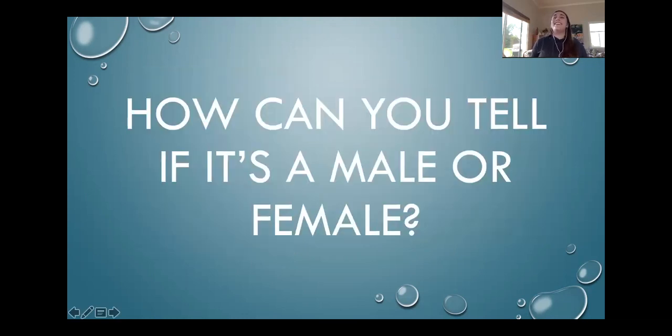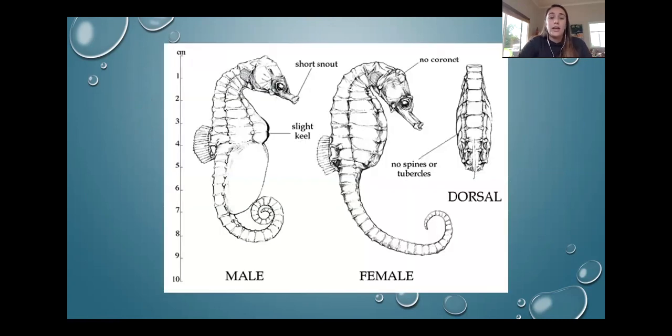So now the next most commonly asked question that I get about seahorses is, how on earth can you tell the difference between a male and a female? Most fish species, it's really difficult because all of their anatomy is on the inside. Some of them are a little bit easier, like sharks and manta rays. But seahorses are a little bit easier to tell the difference on.